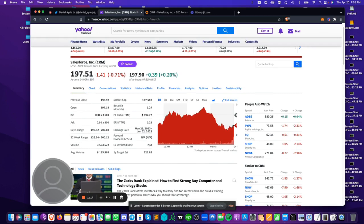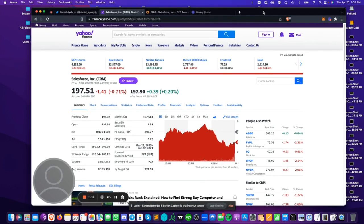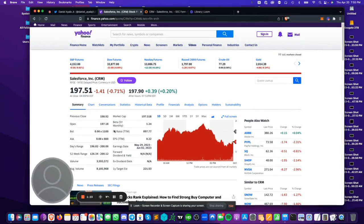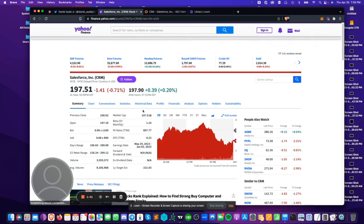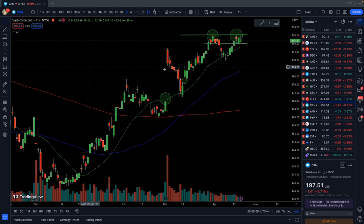The PE ratio, which is a metric I use to find how overvalued or undervalued a stock is compared to the earnings of the company, is currently at 897.77 for CRM, which is extremely overvalued. The stock's at 197.51. Taking that into account, we'll move forward to the technical analysis aspect of this.